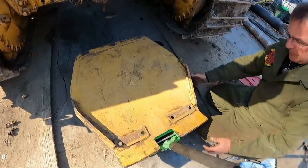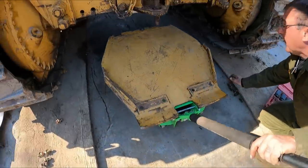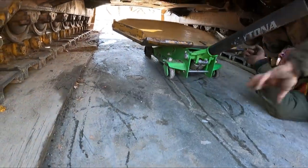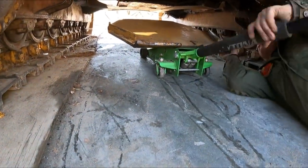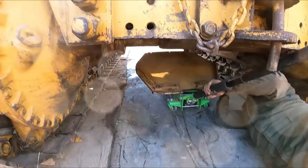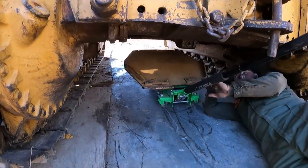All right, we got the big belly pan going under. Here we go. We'll have to slide it back a little bit. It's not quite centered on there. It's gonna tilt back. Let me set the camera up on the other side.